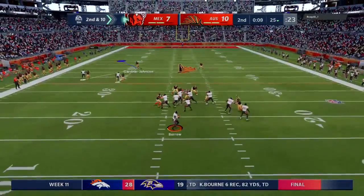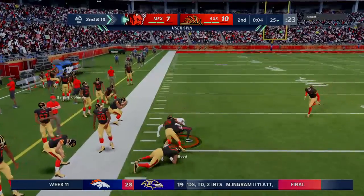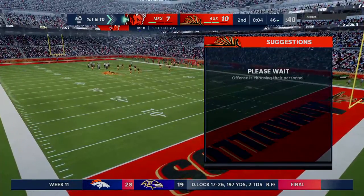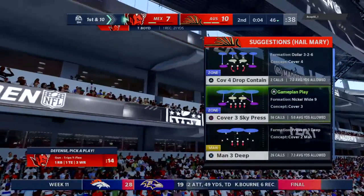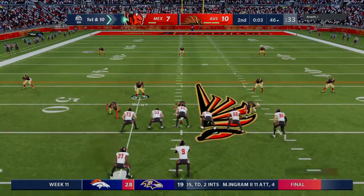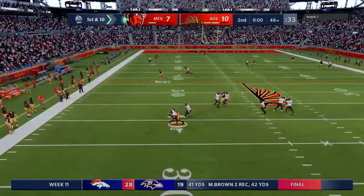Off the play fake, here's Burrow. And the catch made, it's Tyler Boyd. And they work this well upfield across the 45. And with just 4 seconds left in this first half, a timeout call. And unless this is a quick incompletion, this is likely the last play of this first half. Final play of the half for Burrow and company.